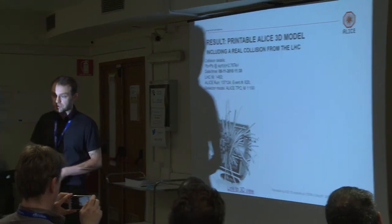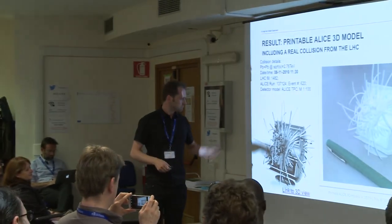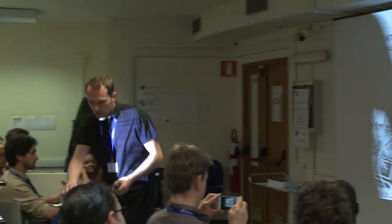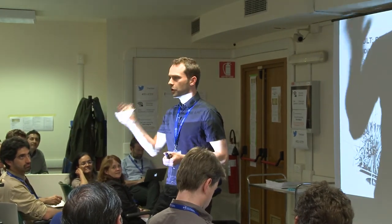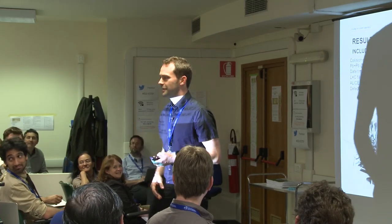So this is just the third step. Printed and also photographed in the original. And I was also pretty amazed by this one. So I'm going to throw it somewhere in this direction, but be careful, there are little spikes.